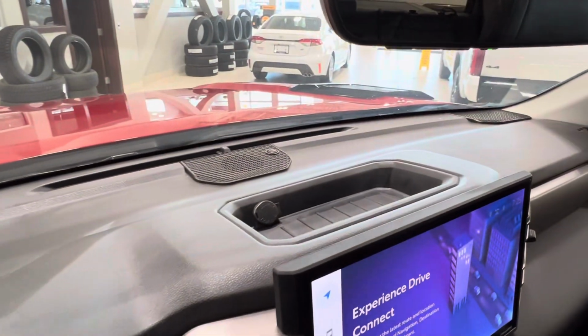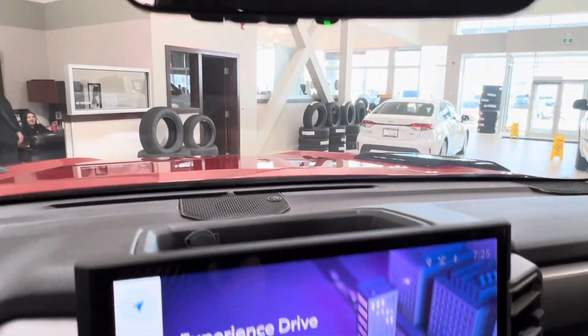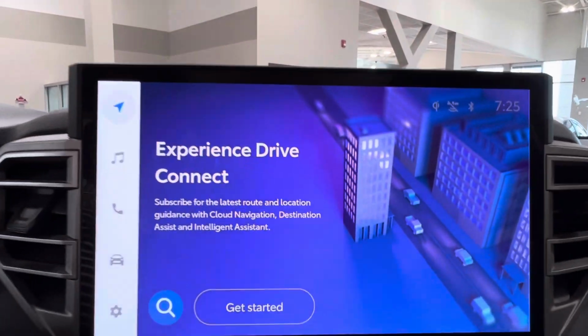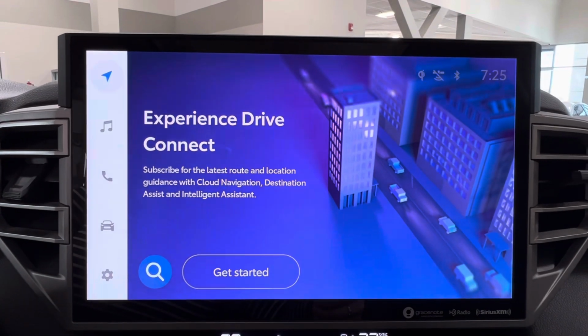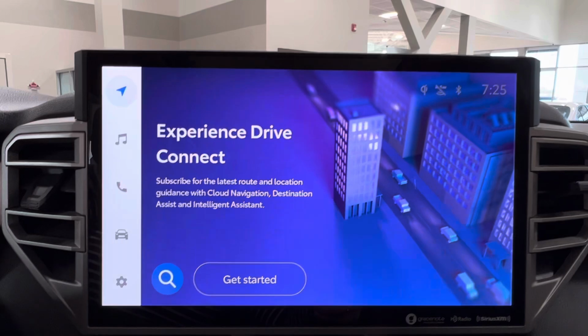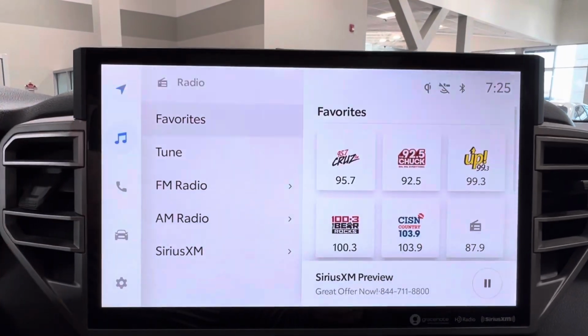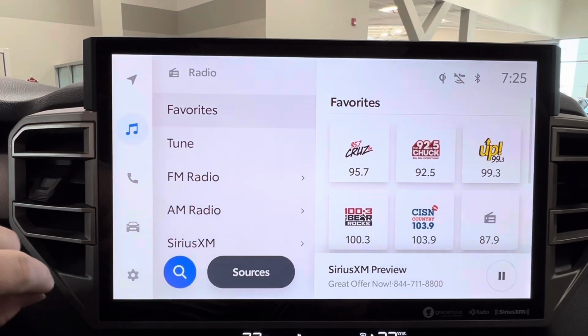On top of your dash, you have this little built-in storage space, 12-volt adapter on the left-hand corner of it, and underneath is your infotainment display screen. This is where you go to access much of the information about your daily driving experience. Right now we're looking at the optional navigation, which you can choose to connect through Toyota connected services. Under that is your audio listening. This is AM, FM, and satellite radio.